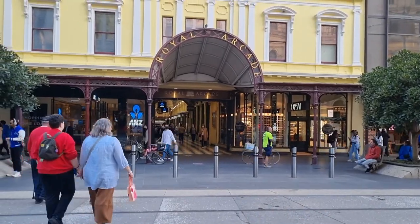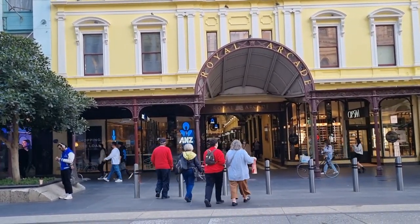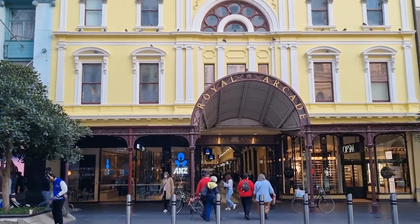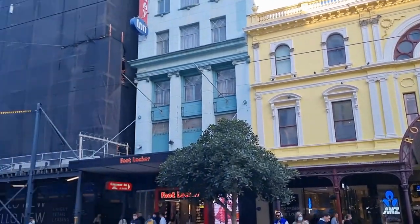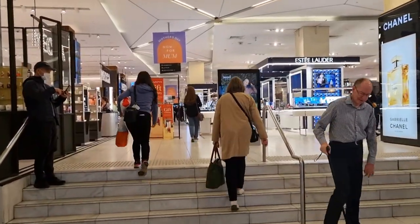That's called the Royal Arcade. It's got very old, small shops inside, and it's really good. We can show you the old shops. It's a very old building as well. Called the Royal Arcade. This is the entrance of the Myers.